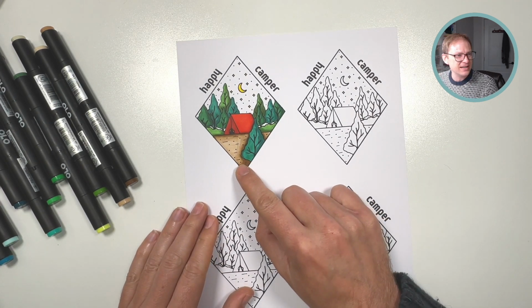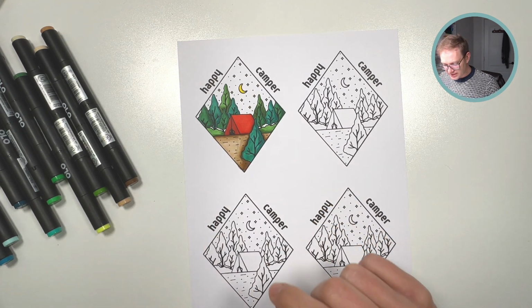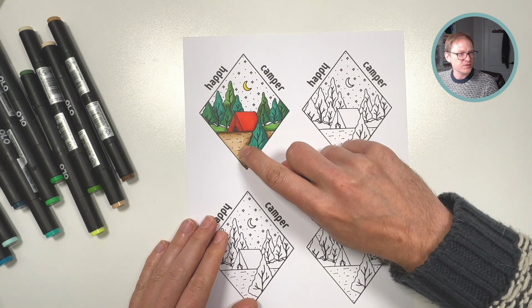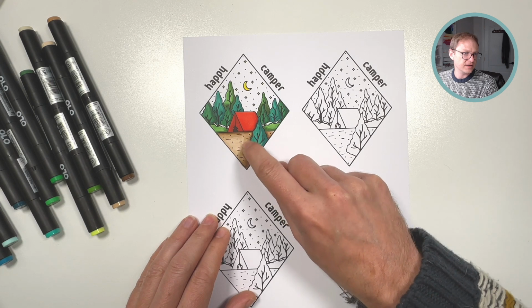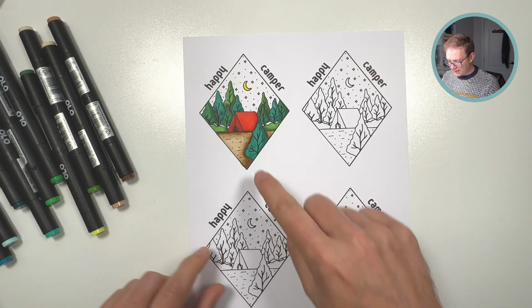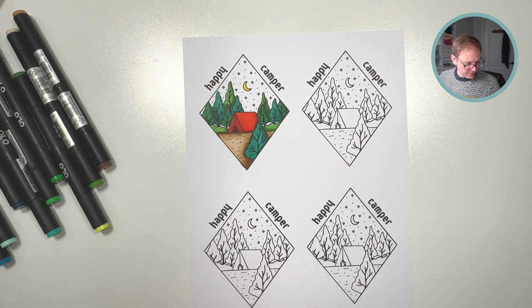Okay, and so you can see down here, it dried and you can still see the separation, but it's looking a lot better. However, it's not perfect because that alcohol has pushed it. So you can see there's a line here that's really strong, and then over here it's really strong. And that's because the alcohol was so saturated that it's pushing it, and there's not any pigment to fill that in. That's my understanding.